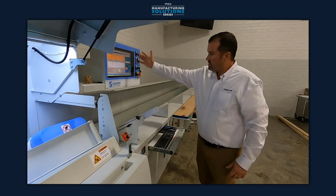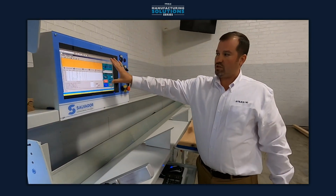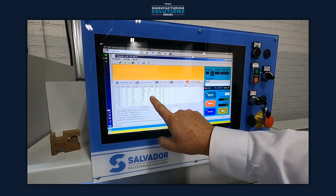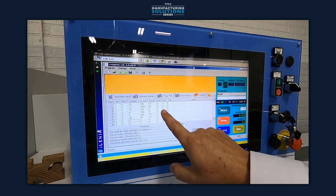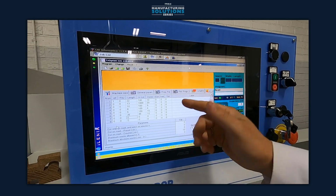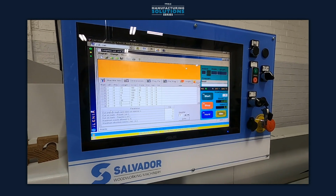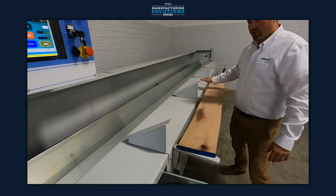As you come with me, same type of computerization, optimizing screen where we enter in our length, the amount we would like to cut, the amount that has already been cut, and then we can assign ejectors to those different lengths as well. As you can see, this is the end feed portion of the saw.